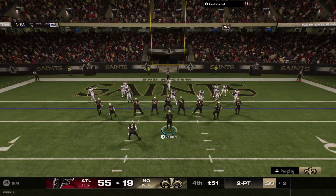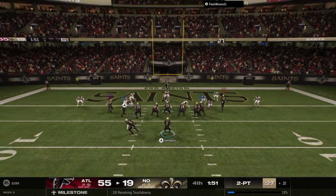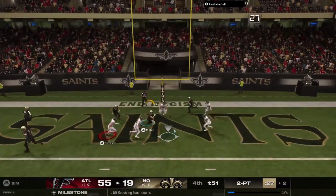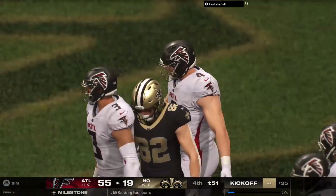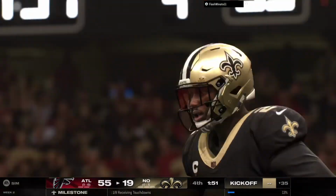And the Saints offense will remain on the field and go for 2. They'll try and throw for it. And this one incomplete. So they went for the 2. They don't get it. So unable to throw it in for 2 from the 2.